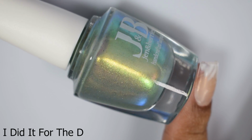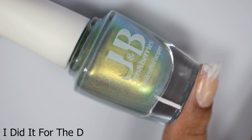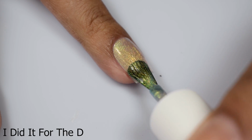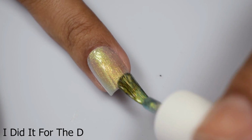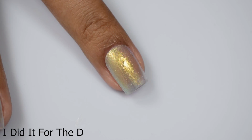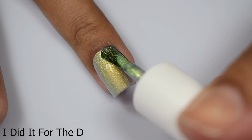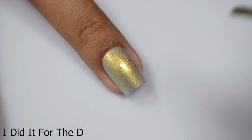Let's see some beautiful shimmer polishes. We're going to start off with I Did It for the D. This is described as a green pistachio base, tinted light gray with gold to green to blue shifty shimmer and gunmetal micro flakes. If you did not go to PBE and you did not get to grab this early, I cannot recommend this whole collection enough. This is so shimmery good.